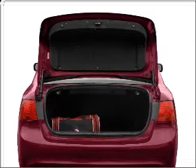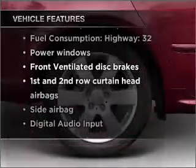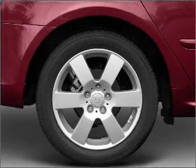This vehicle has both. Plus, enjoy these notable features that are included in this vehicle: power windows, power steering, power mirrors, an AM/FM stereo with a CD player.